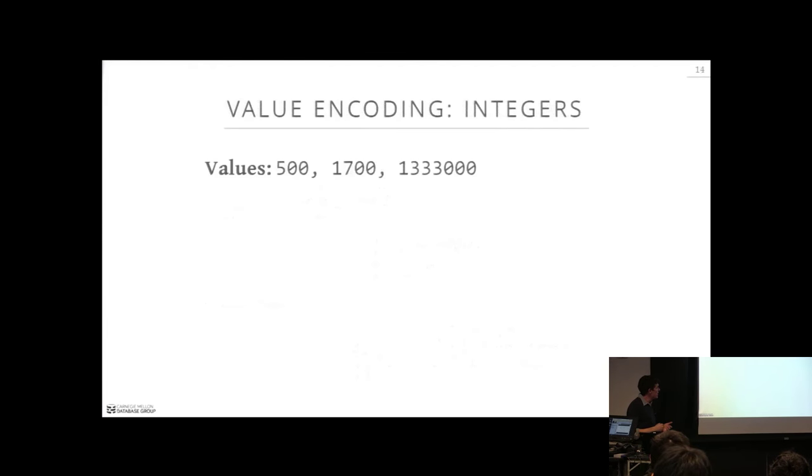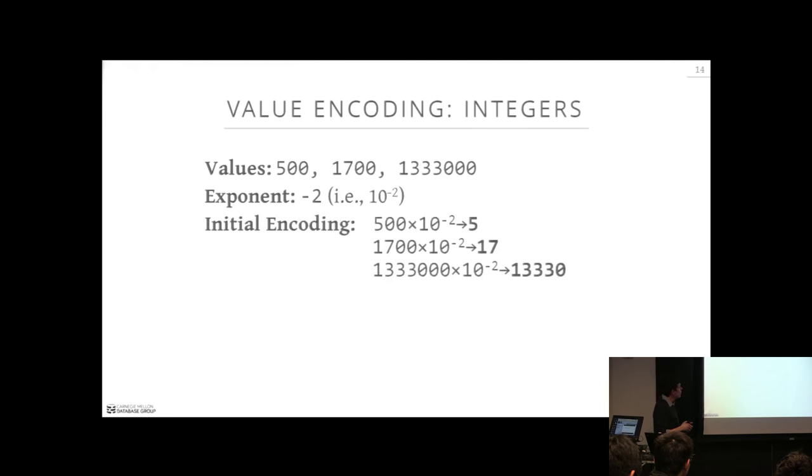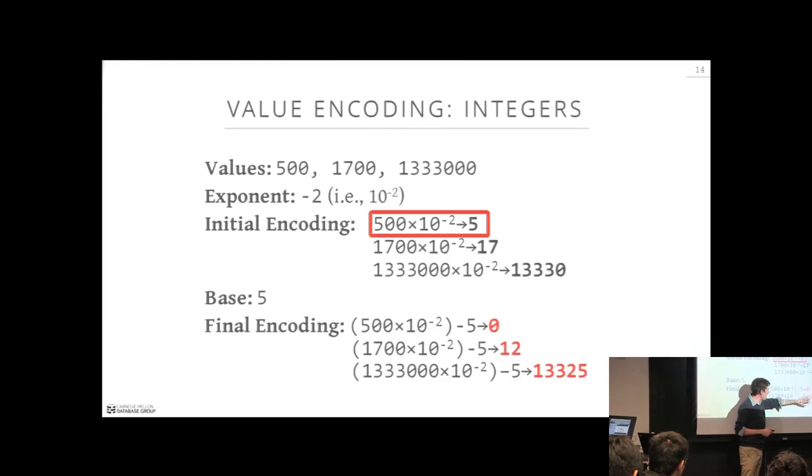For integers, it's the same basic idea. In this case, rather than making whole numbers, we want to come up with a way to reduce the magnitude or the size of them. So our exponent is going to be -2, and that'll put most of these numbers to single digits, or less than 100. So 500 will go to 5, 1,700 will go to 17, and that one goes to 13,000. Same thing, we pick the lowest number, and that becomes our base. We subtract everything, and then we get a compressed value.